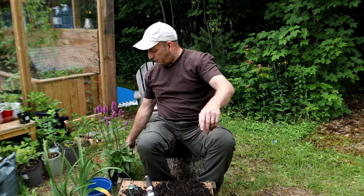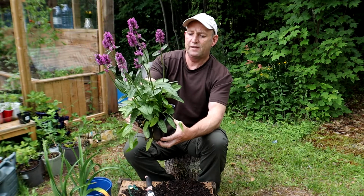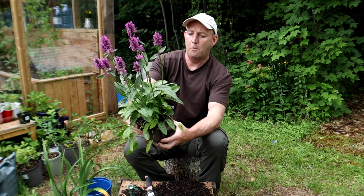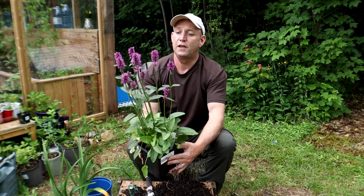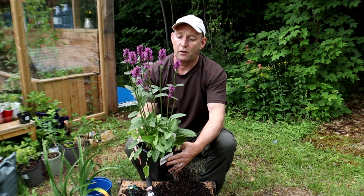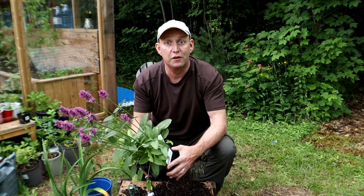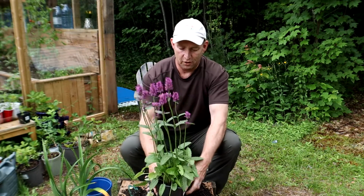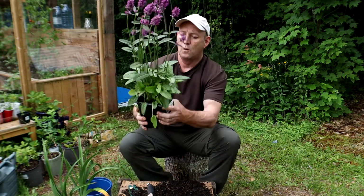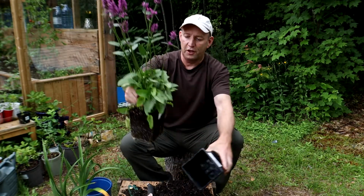But we'll look at another one, and I've got another plant here, Stachys monieri 'Hummelo'. A beautiful looking plant this, and the bees have been loving it over the last day or so. Obviously I didn't just go to the garden centre this morning because it's only 7 o'clock, but I did it yesterday, and if I hadn't been filming I'd have done this straight away.